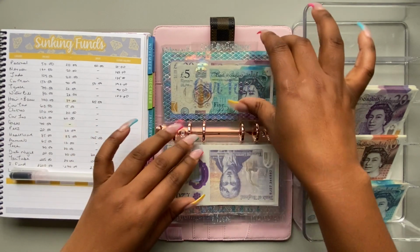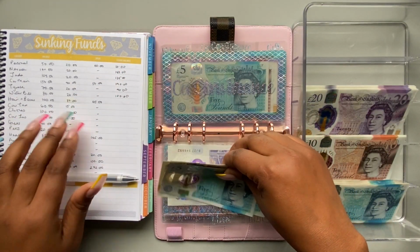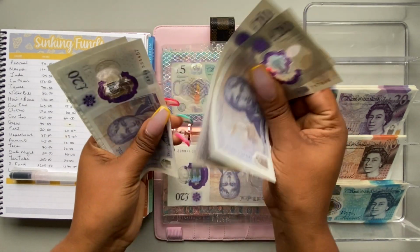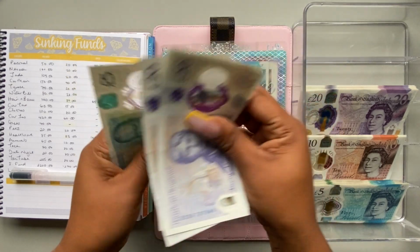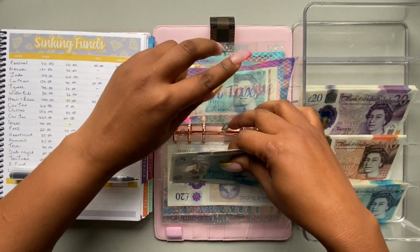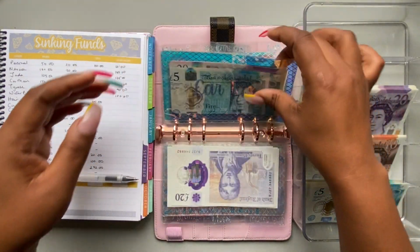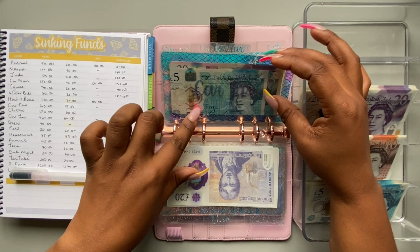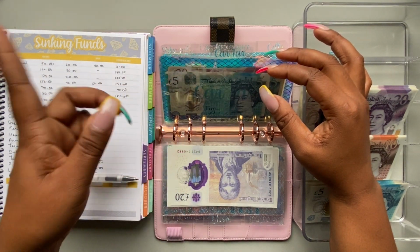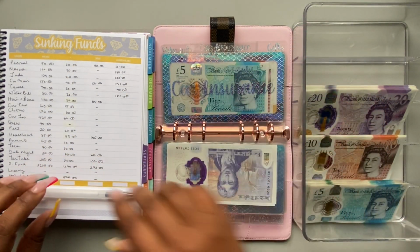Okay, next we have car tax. At the beginning of the month I had £60 in here. We added 15, so we should have 75. We've got 20, 40, 65, 75 in here, which is correct. Again, this is my car tax or my road tax for next year. I used to pay my car tax by direct debit each month, but I managed to save up enough money in this envelope last year to pay it in advance. So this is for next year's car tax.